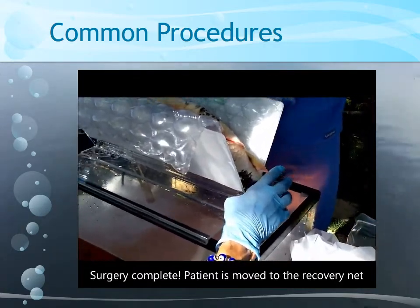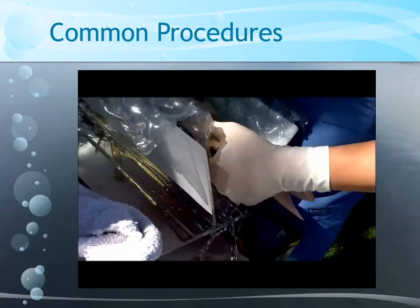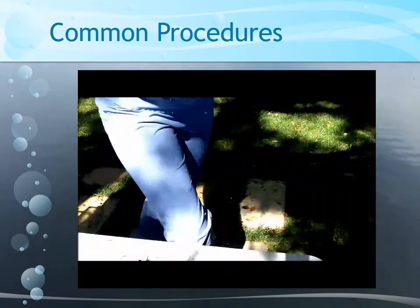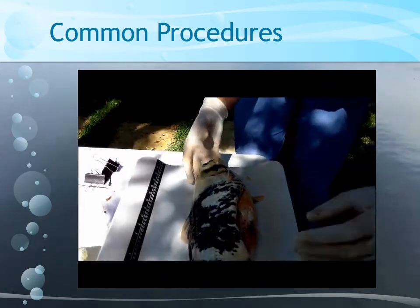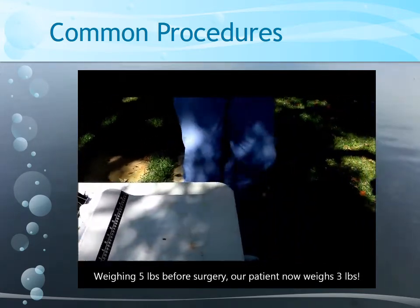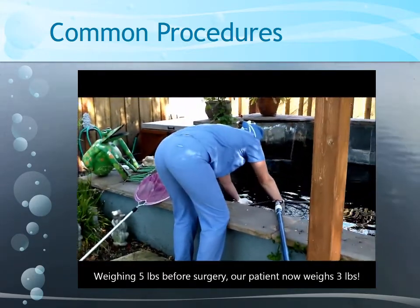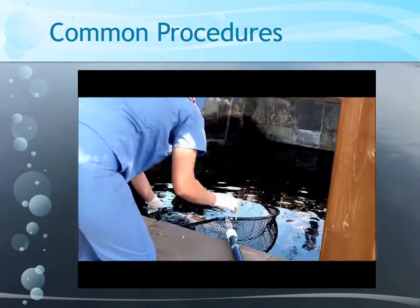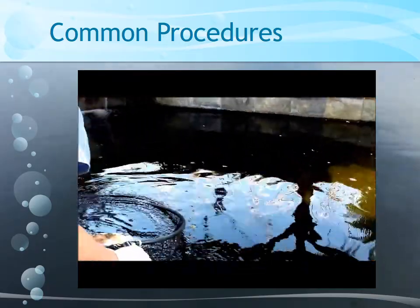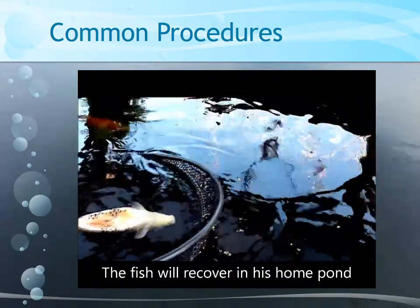All right, we're going to get a quick weight, and then I'm going to pop him right in the net. All right, so we started at 5 pounds. He is now 3 pounds. So that was quite a bit that we removed. It's mostly fluid. Oh, he can go right back in there, huh? Yep. In the net. He'll stay confined to the net for a while until he wakes back up. Will he turn himself over?